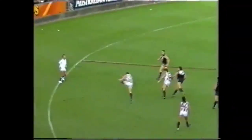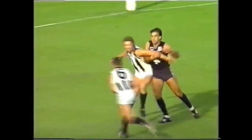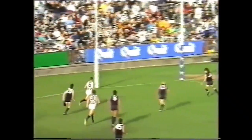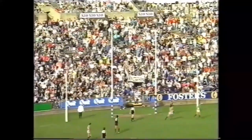Banks has come into it since Silmani's moved off him. There's Barwick. Sets it up for his forwards. Doherty taps the ground. Tutnam. An open goal. Beautiful hand pass to Daicos. Goal number six coming up for Daicos.